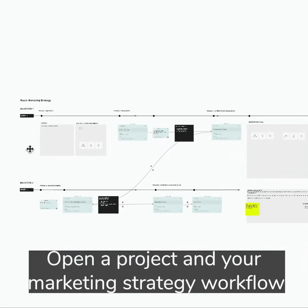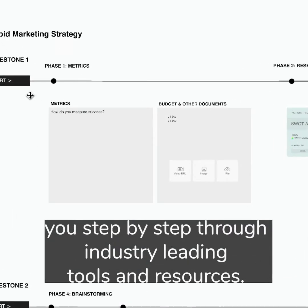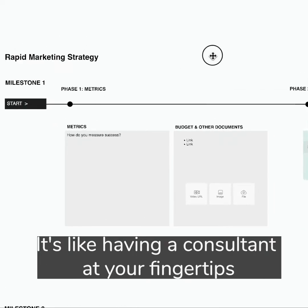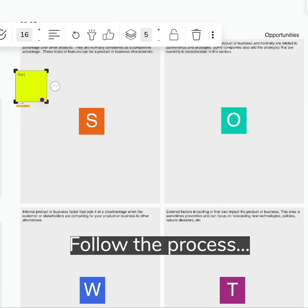Open a project and your marketing strategy workflow is already created and ready to guide you step by step through industry-leading tools and resources, giving you everything you need to reach your goals. It's like having a consultant at your fingertips and a collaborative space with all the resources you will ever need in one place. Follow the process.